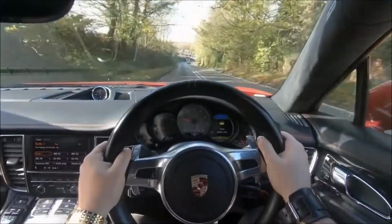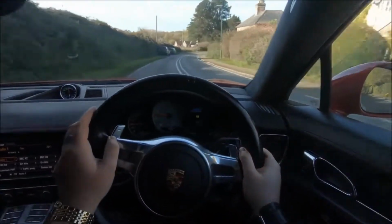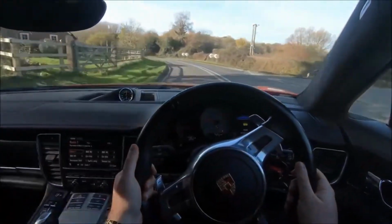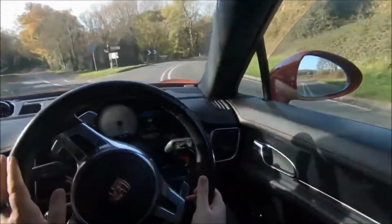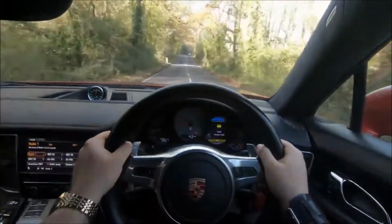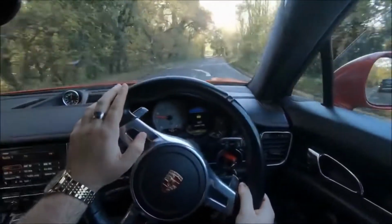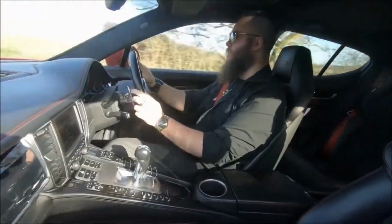Overall, my thoughts on the Panamera, regardless, to be honest, of the GTS, all the way up to the Turbo or the Turbo S, all the way down, you could say, to something like the Hybrid or even the Diesel, which, as I said, would be my car of choice. These are remarkably good super saloons, and as soon as you drive one, regardless of if you like the Panamera, regardless of if you even like Porsche, unless you're just blindly biased, you can't really say anything but that they are very impressive cars.